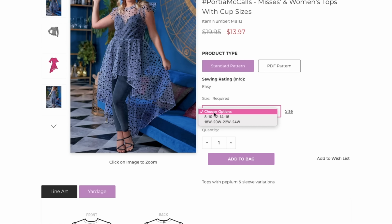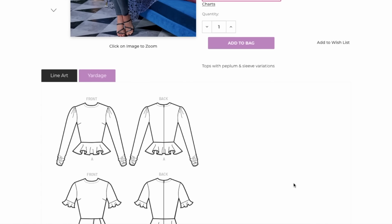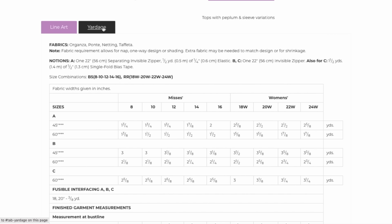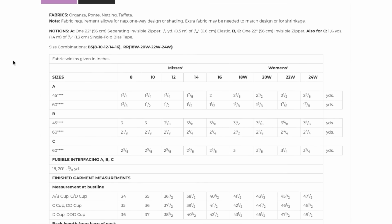So it is Misses and Women. So you have 8 to 16 and then 18 to 24 in your size ranges. Tops with peplum and sleeve variations is the description. Organza, ponte, netting, taffeta. Yeah, I think if it were drapier, maybe it would be better. Yeah, I just don't know what it is.